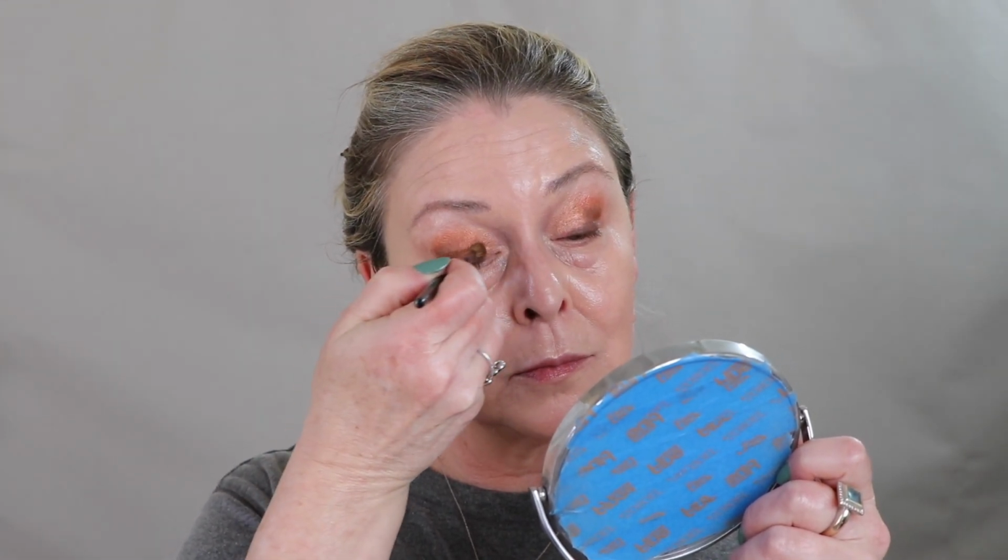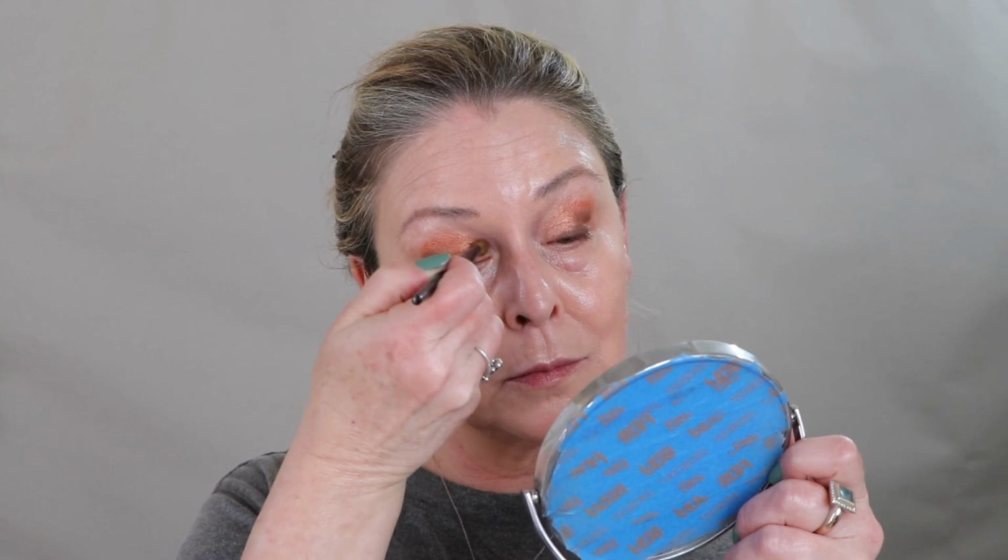Wowsy, wowsy, wows. So I suppose what we need to do next is go in with this one. And I'm going to not go in with my finger. I'm going to go in with this little teeny blender and no fallout at all. And kind of burnish it.